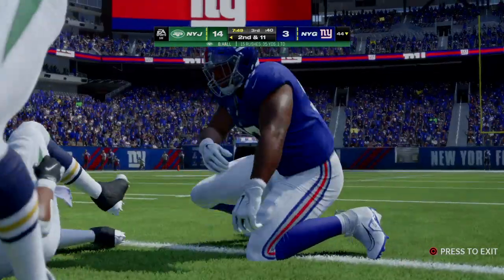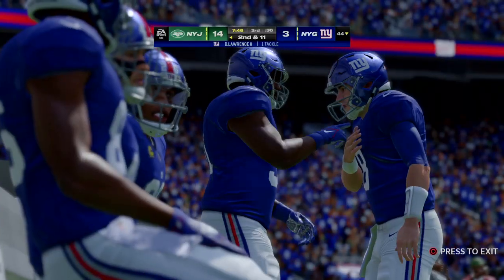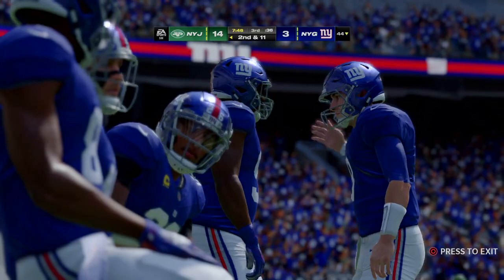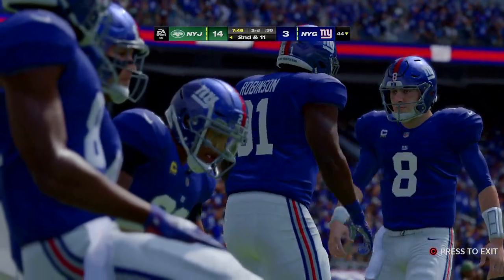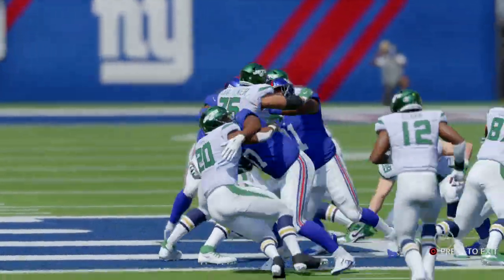Here's a run on first down that won't even get back to the line of scrimmage. He will lose a yard, 2nd and 11. And that's what this defense is going to need to do more in the second half. Good pressure that time, forces some indecision in the backfield. He's going to wind up being taken down for a nice loss.